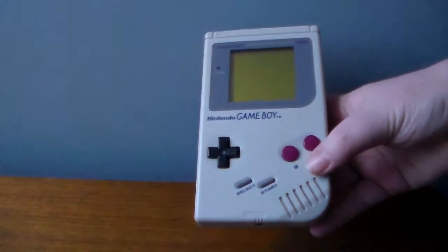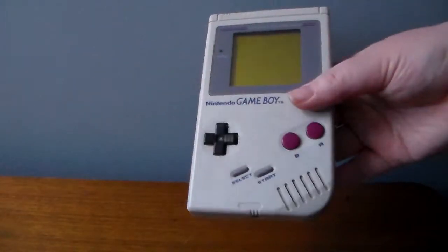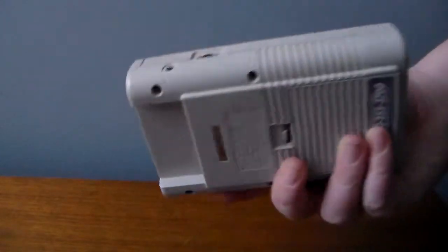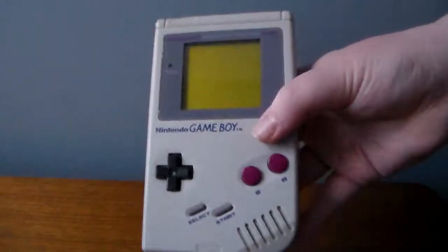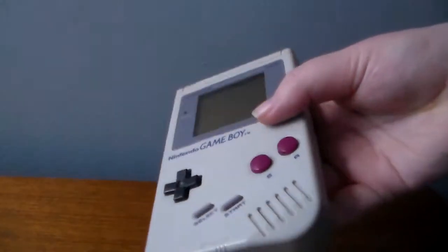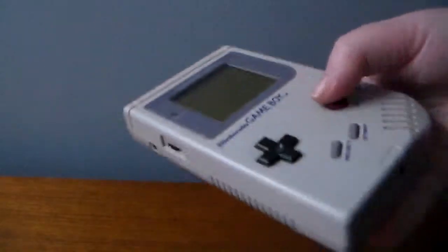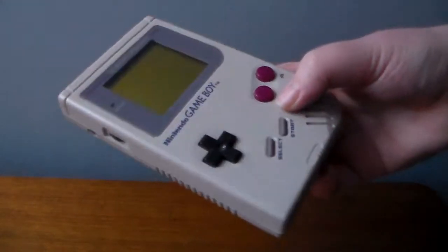So the first one up is the original Game Boy. This is not one that I've picked up recently in the past couple years. This is not one that I got at a trade show or anything. This is the one that I literally grew up playing. This was my dad's. And considering that I've been using this roughly 23, 24 years, because I'm 25 now, let's say I've been playing Tetris and Alleyway for years.